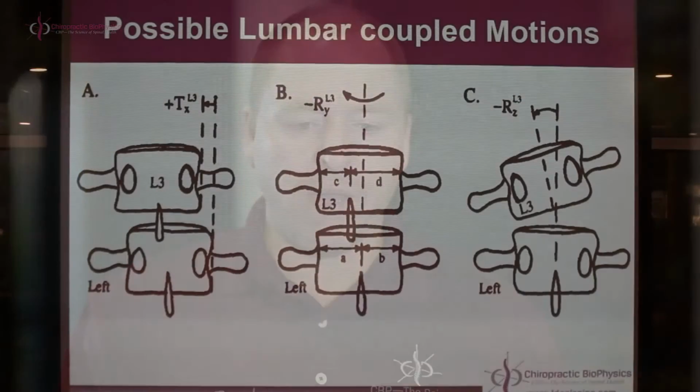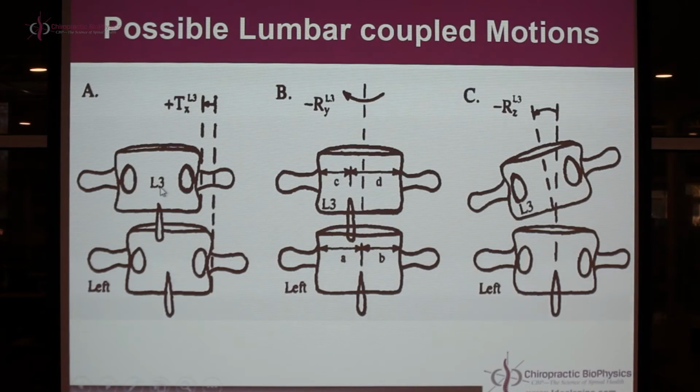We're also expecting to see that movement to some extent in the individual segments of the vertebra. So we're going to measure and assess for lateral translation or lateral shear of the individual segment. That is shown in A. So the method we used is shown in A here. B is rotation about a vertical axis, or what we call rotation Y.